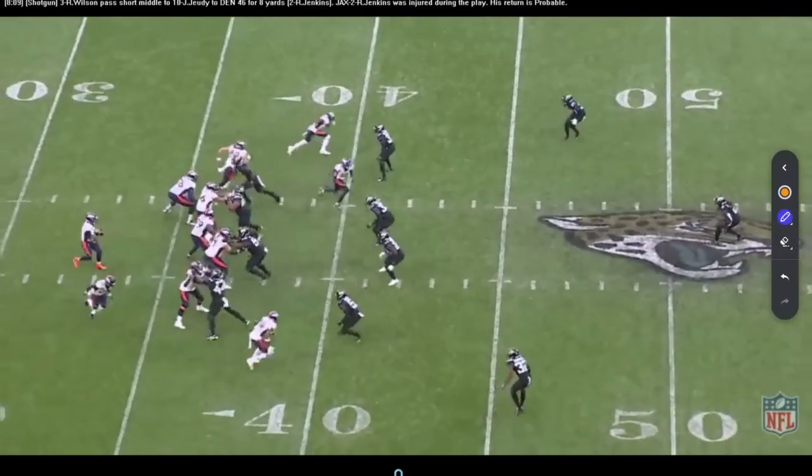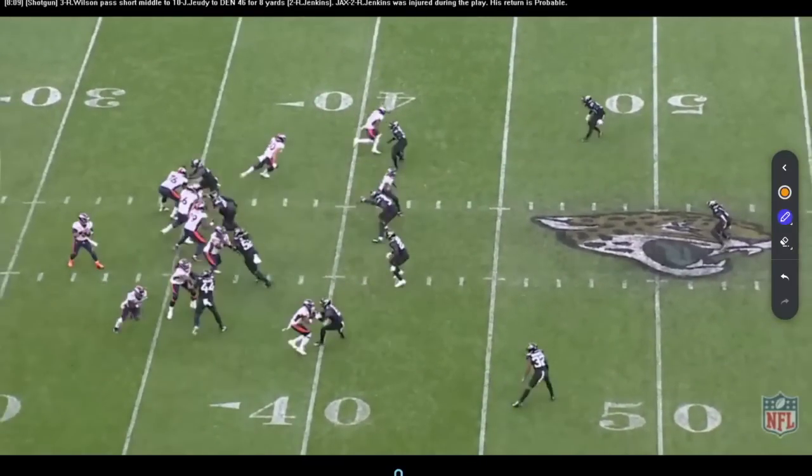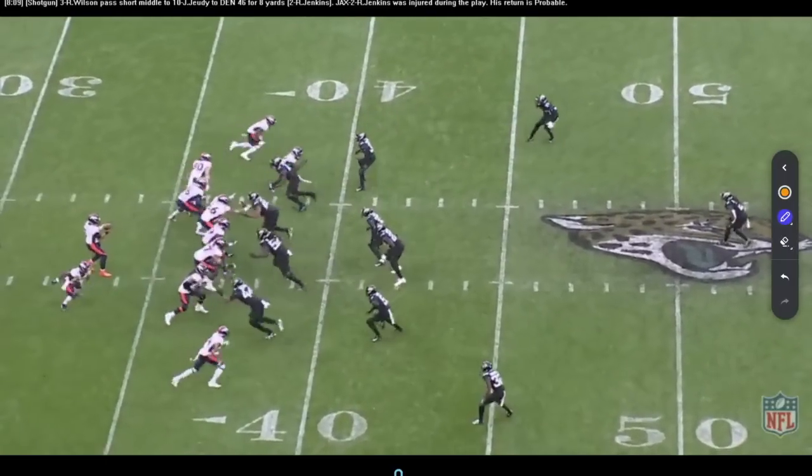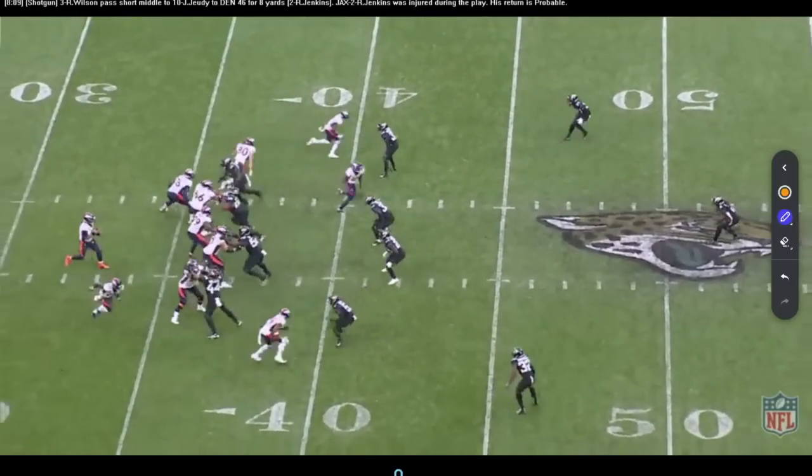Okay, nice shot. Nice shot right here. Nice shot hitting it in there. But again, to me, it's about numbers. Okay, it's about numbers.